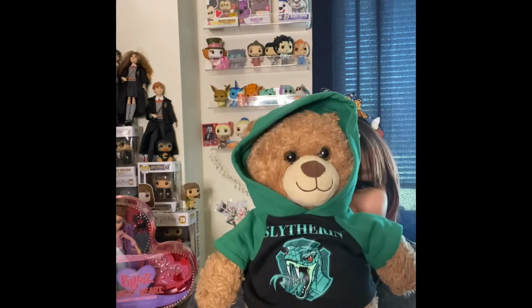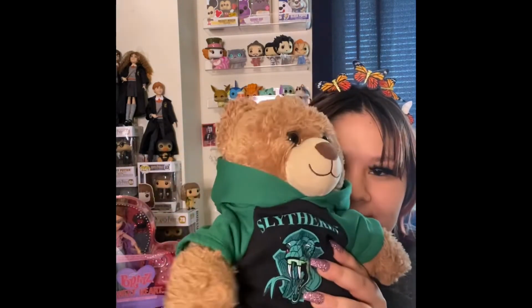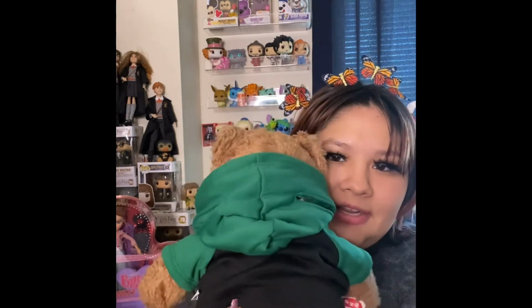You know, the next thing I got is not a Build-A-Bear, but I did get a clothing piece from Build-A-Bear. Like I said, I like Harry Potter, even though my favorite is Hermione Granger. But look at Teddy. He's representing Slytherin. And he's got the hoodie and he's got the ear holes because it's a hoodie. And this is him. Excuse my nail. He's representing Slytherin.